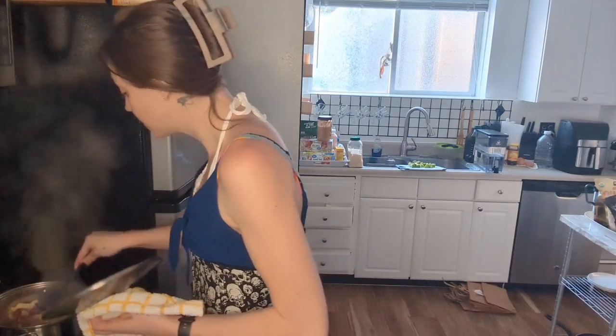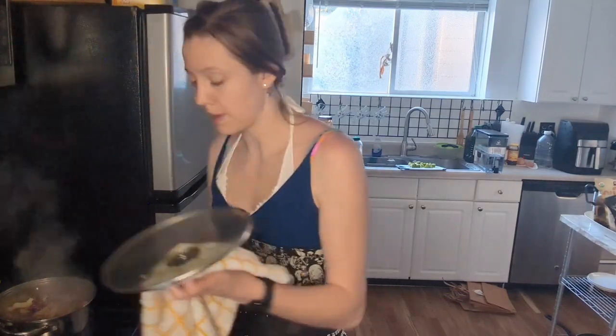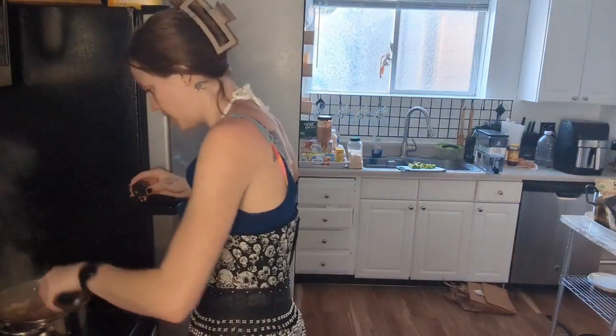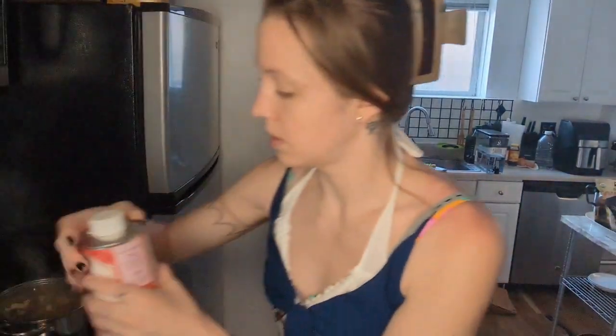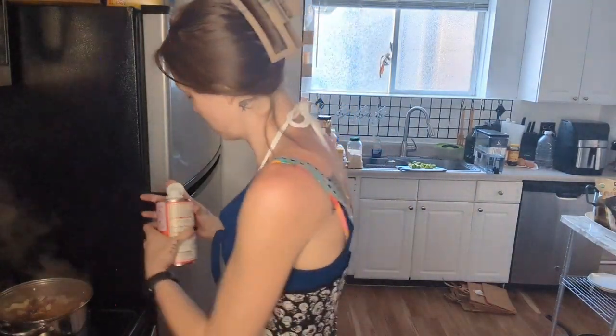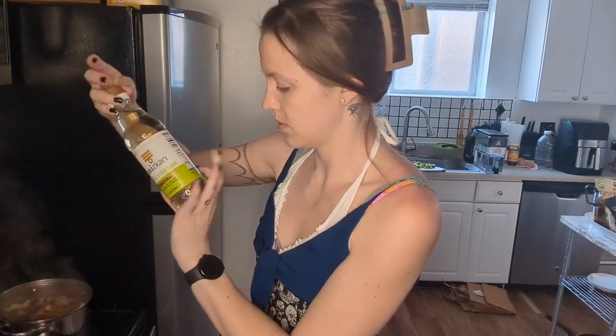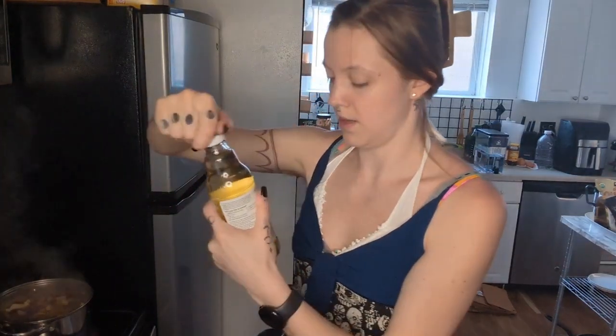Smells good too. Okay, I'm gonna season it now. So we've made it to this point. Let's kind of cook down a bit. I'm gonna add soy sauce. A good liberal amount. I was about to say soy sauce, sesame oil. Does this need to be refrigerated after it's open? No. And a little rice vinegar.